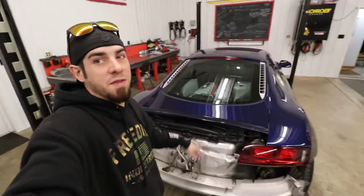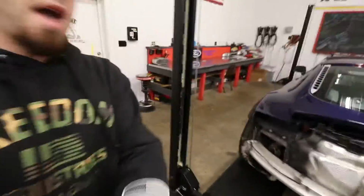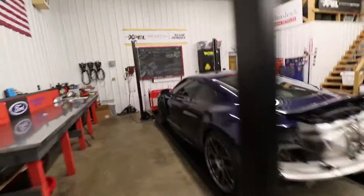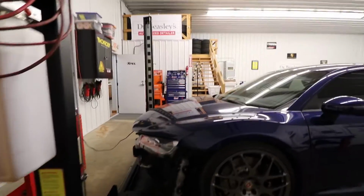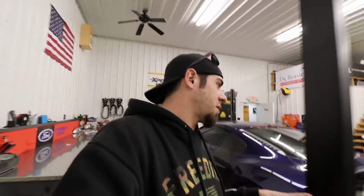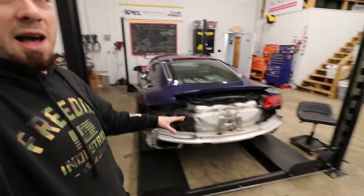Now, another project that we currently are working on, this Audi R8 V10 gated manual, currently has the rear bumper off and also the front bumper, which both bumpers went to get paint. We have them back here in the shop. I can go in the office and show you guys how great they came out, but we're waiting to put the rear bumper on because we still have a lot to take off.